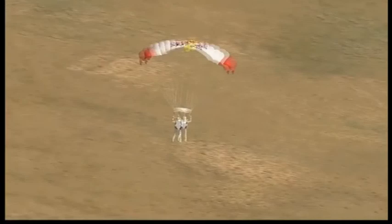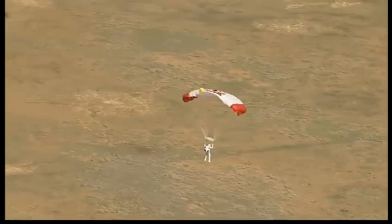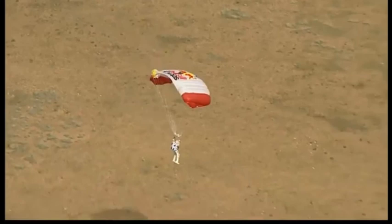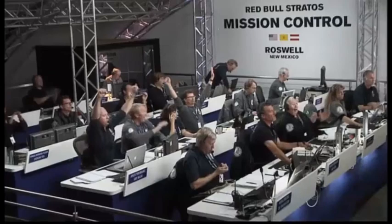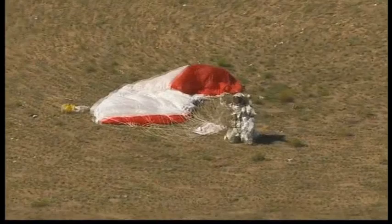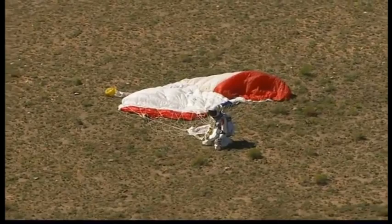So he certainly got the highest jump mark that he was after. We'll find out about the Mach. Did he break the speed of sound as he hoped? Here he's coming. And there you can see by the approaching shadow, he's just about there, and he's down on the earth safely back. World record holder. Down on his knees. What a shot. So he has the new record.